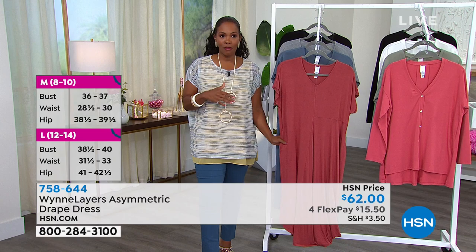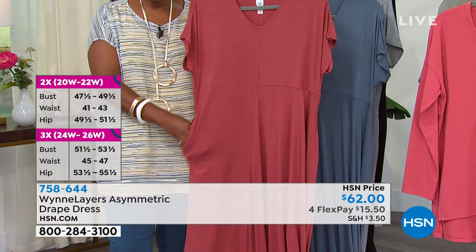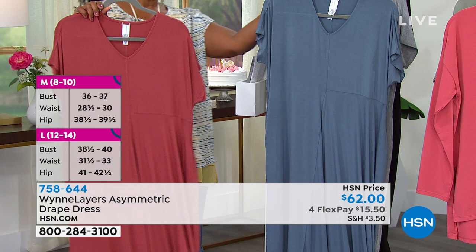We gave you a little sneak peek earlier, and a lot of you jumped on that. Only over 100 of these left in Marsala. Medium is gone in this one. So if you want the Marsala color, you do not want to wait too long. This one is the blue. It's the blue mirage. And you saw this one on Carol looking amazing.